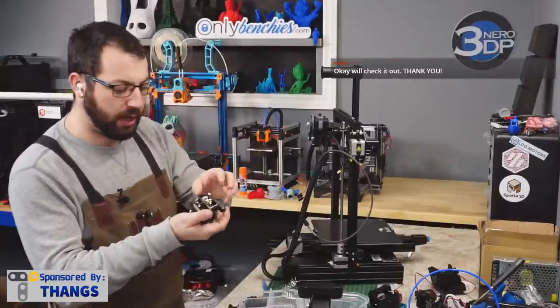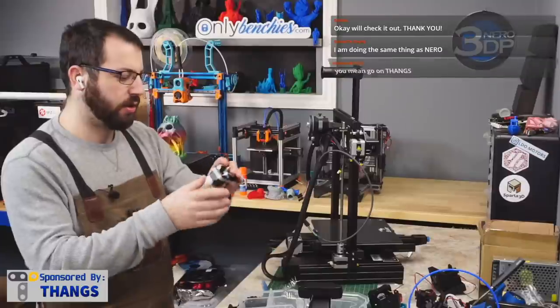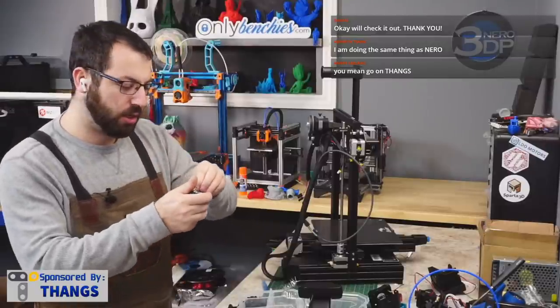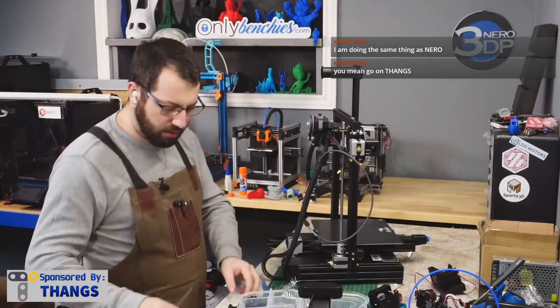I don't care about the fact that it's direct drive. I'm not a huge fan of direct drive because the heat from the motor can work its way into the drive gear and into the filament. So I like either geared or belted. But at least make it dual drive. Come on, guys. It's the future.